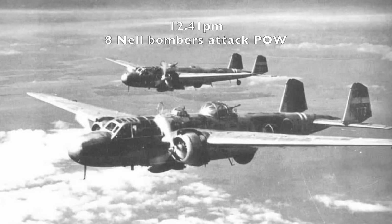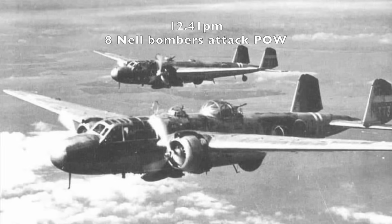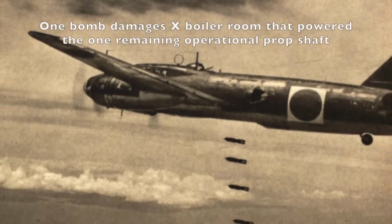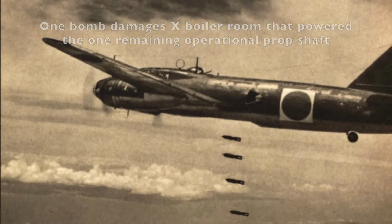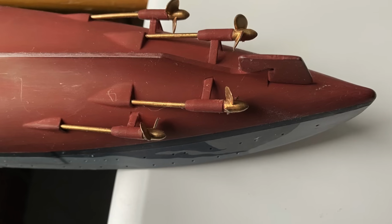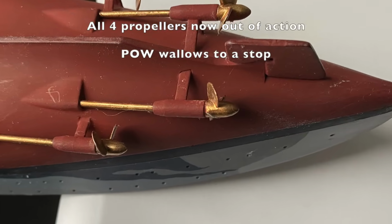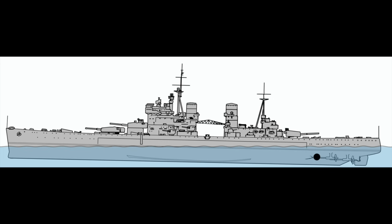At 12:41, 8 Nell high-altitude bombers carrying 500-kilogram bombs now attacked Prince of Wales. While some bombs were near misses that produced compressions of her shell plating beneath her armour belt, one bomb damaged X boiler room, which powered the one remaining starboard inboard shaft. All 4 propellers were now out of action, and the great battleship wallowed to a stop, continuing to settle slowly deeper into the water by the stern and listing to port. Survivors recalled that it looked as though the tide was coming in, as water slowly crept up her decks.